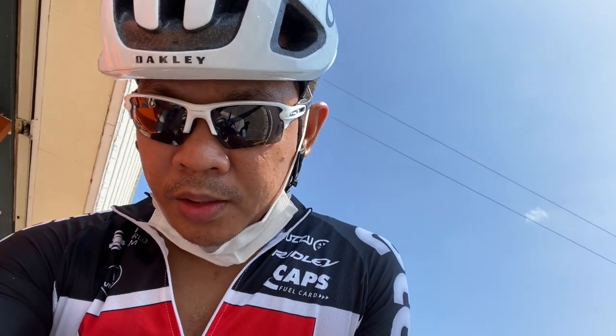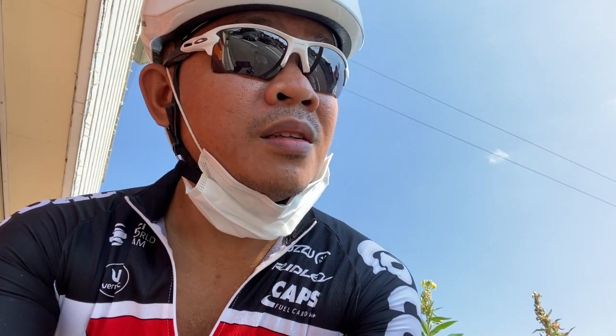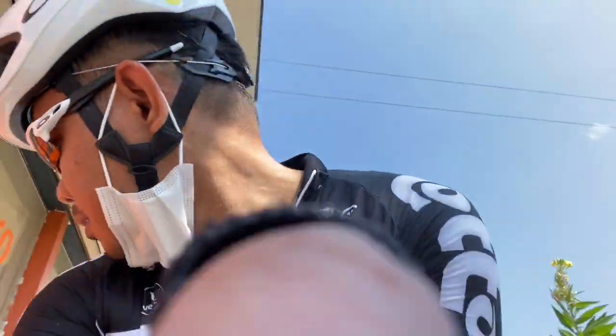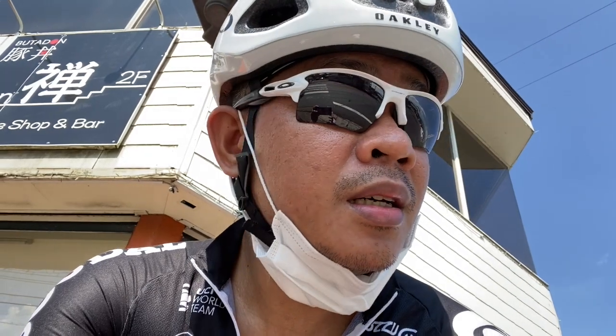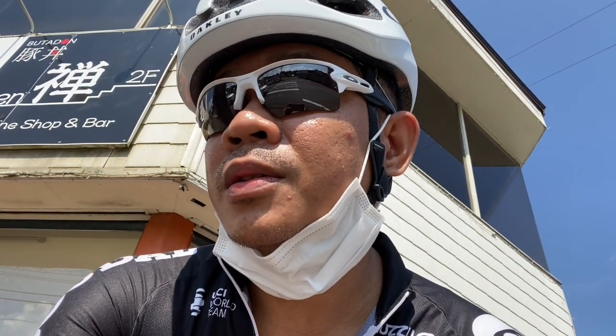I'm finally done with the loop, Lake Yamanakako. I'm using my iPhone now because my GoPro is really on empty battery. And I think I have finished about 97 kilometers, but I have to go back to the station, so it's probably around 10 to 15 kilometers. Yeah, we'll see. And probably take my lunch, and I have to go back to the hostel because I haven't checked in yet, and they need to get my papers so that I would be officially checked in, and they would also need to check my temperature. Yeah, so all right, see you.